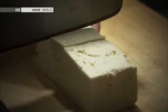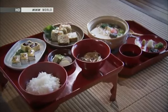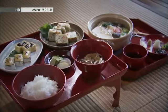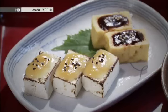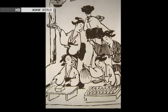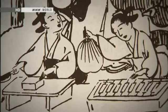People tried serving tofu in many different ways: raw, grilled, boiled, and deep fried, giving rise to numerous tofu dishes. In the Edo period, tofu became popular among commoners as an inexpensive and nutritious food.